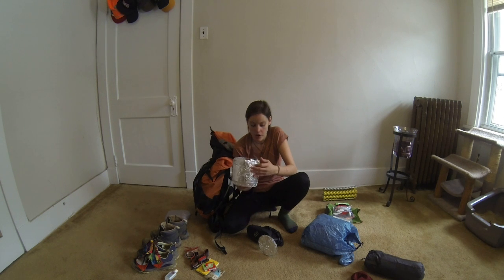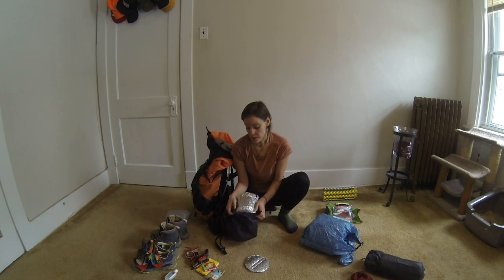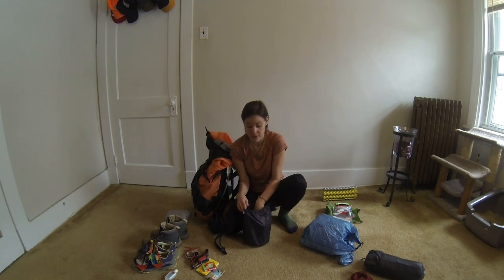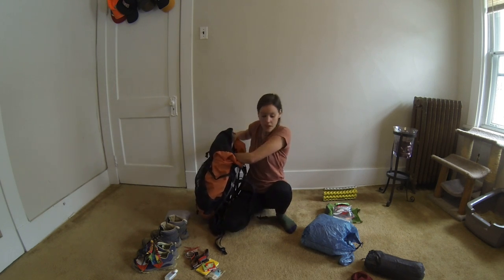So we've had this stove for, I want to say, about a year now, and we absolutely love it. Again, this is something that we might change along the trail if somebody has something that might work better for us, we might pick it up, but I love this stove, so I'm kind of thinking that this is going to stay with us.